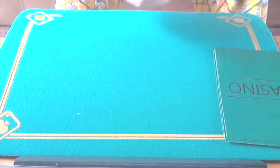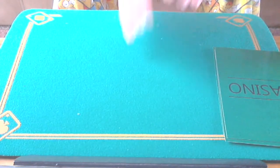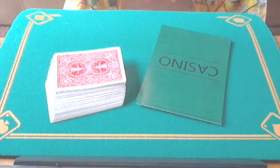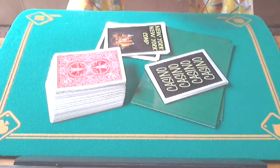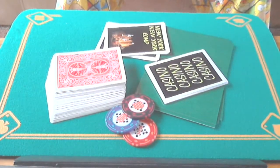The other thing I will say that I don't like about the trick is pocket management. It takes up a lot of pocket space because you have to have a deck of cards in your pocket. You have to have the placemats. You have to have the casino cards. You have to have the comp cards, and you have to have all 3 poker chips. Boom. So that's all the stuff that has to fit in your pocket.